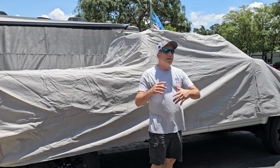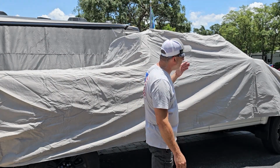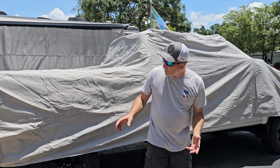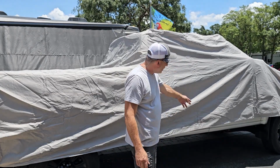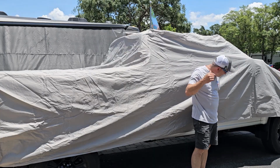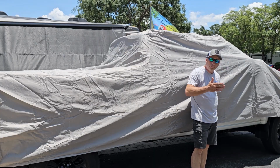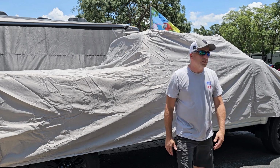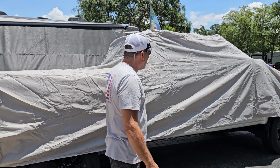All right, guys, we got her on there. As you can see, it still doesn't fit. It seems a little better lengthwise because I am covering the bumper somewhat right now. But as you can see on the side, it still doesn't fit. I'm going to grab the camera and walk you guys around. You'll see the other side's perfectly at the bottom of the door. This side's still 8 inches short at least. So it's not really fitting like it should.